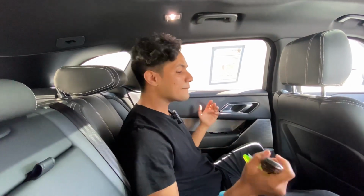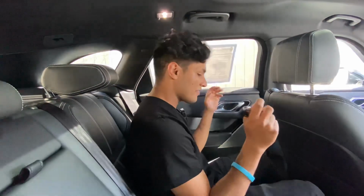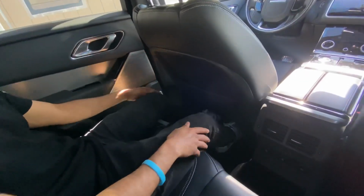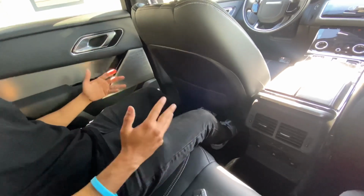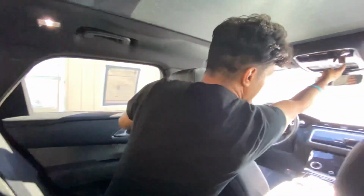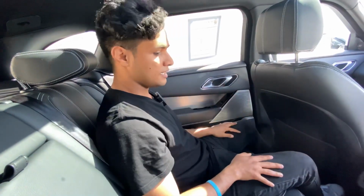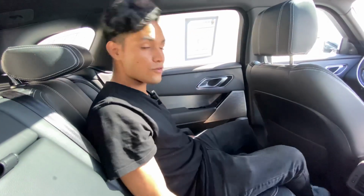Hurt my head. But anyway, this is the back of the Range Rover, you guys. It's really amazing. It's really comfortable. The first thing I noticed when I came here is that I do have a lot of leg room, as you can see. It looks small, but you do have a decent amount of space actually. Hold on, let me just do this. How's that, better? Anyway, yes, I do have a decent amount of leg space in here, and the quality of the seats are really great.